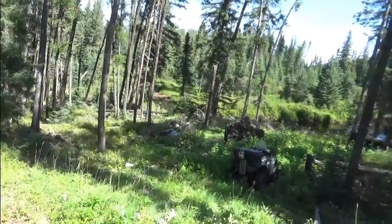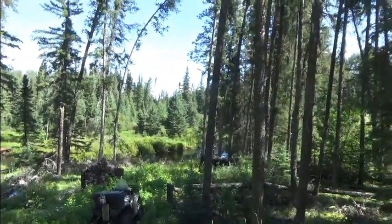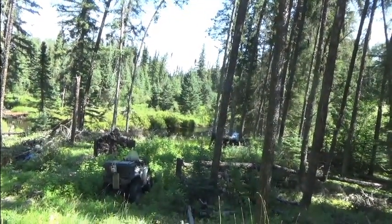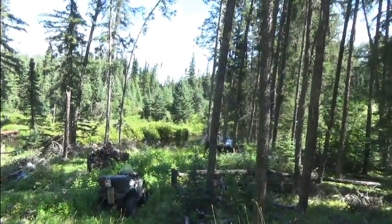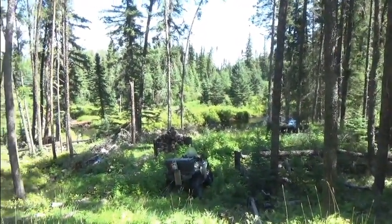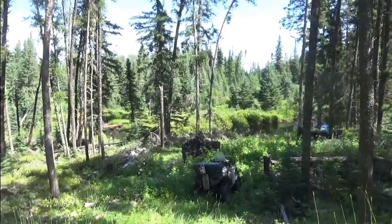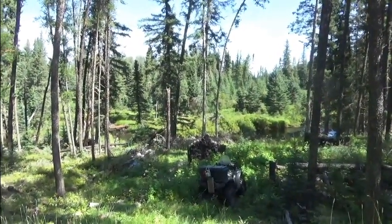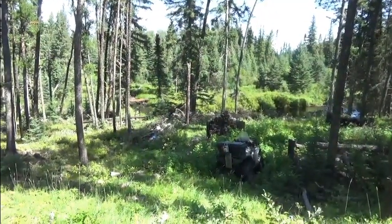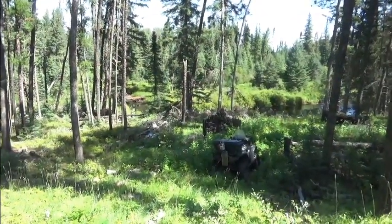Coffee, and there were only about 12 logs, trees across the trail that I had to cut, which was pretty awesome. I expected way more than that. So peaceful out here. Standing here, hard to believe I gotta go back to a job tomorrow. Oh well.